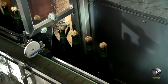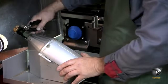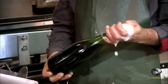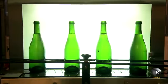The carbon dioxide isn't vented during the second fermentation. When workers open each bottle, the gas pressure ejects the ice cube. This procedure is called disgorging. A worker turns the bottle to minimize the amount of champagne that escapes. Then he smells it to make sure the champagne hasn't spoiled.